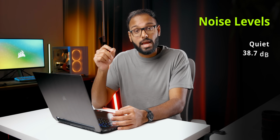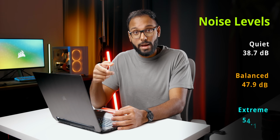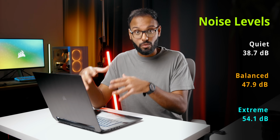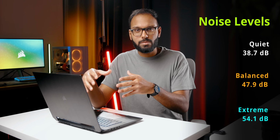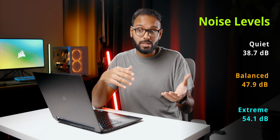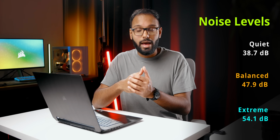Now, all of that leads to a pretty interesting noise profile because in extreme mode, the fans ramp up to full speed as the system tries to keep the CPU and GPU from throttling. And that means it gets pretty loud at around 54 decibels, but on the other hand, balanced is surprisingly quiet, all things considered. And of course, quiet mode is almost silent.